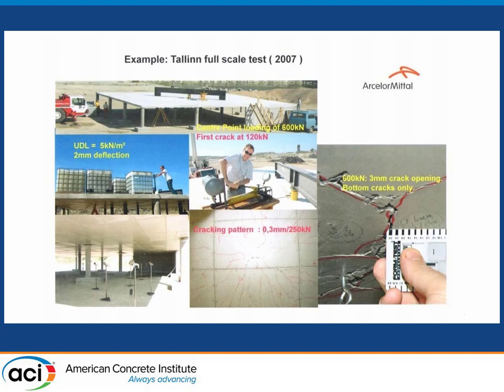Another test that has been organized in Estonia, in Tallinn, was also for a suspended elevated slab of 5 meter span and a slab of 180 millimeter. And it was again tested for point loads and UDL, and the cracking was investigated in detail. And you can see here, that's quite interesting, under the central span, the center point loading here at a loading of 250 kilonewton, which is 25 tons, for that slab of 18 centimeter thickness. You can see the kind of cracking pattern under the positive moment that we had.